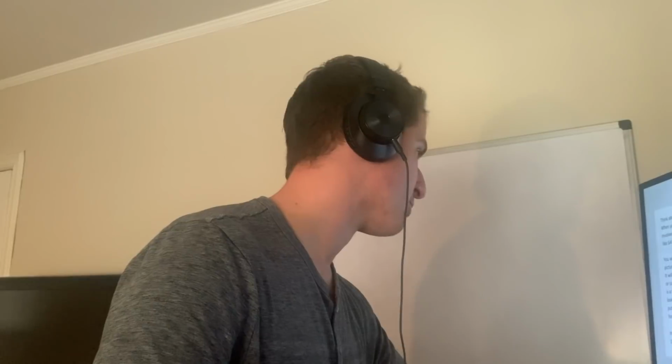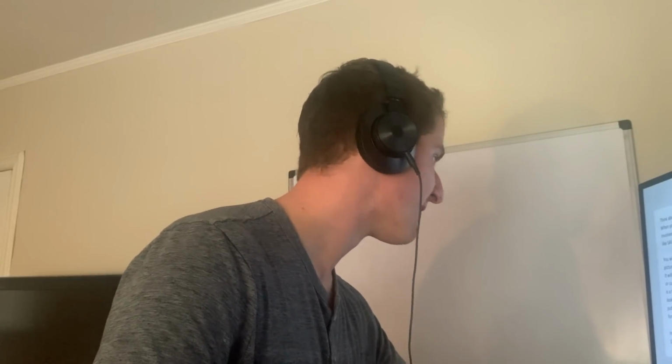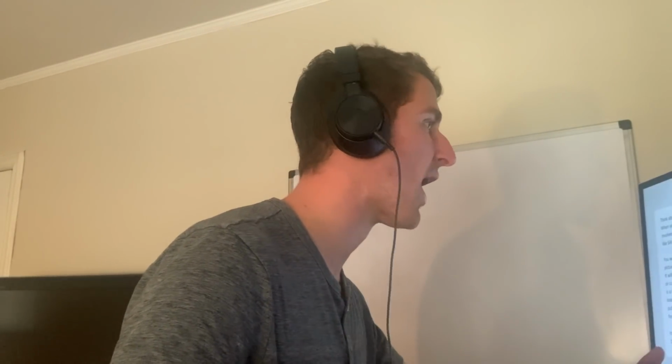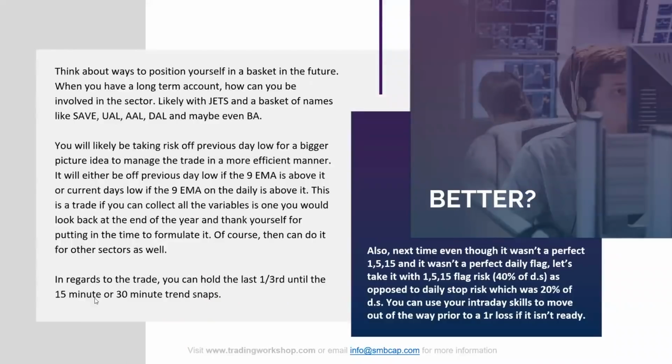The main area of improvement is on that last third. I should have been holding for when the 15-minute gave out, instead of something so small like the 1-minute. When that 1-minute put in a lower high and then broke down, that's when I ended up moving out of the way completely on this position.